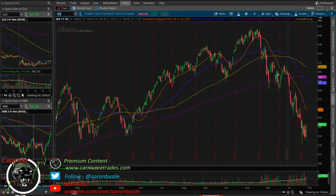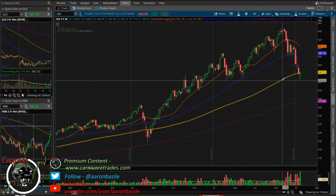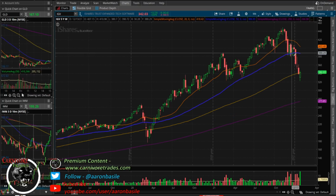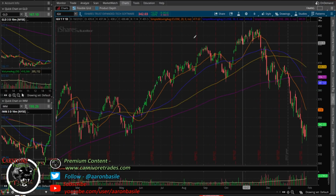Cloud software, VCLOUD, did close green on the week. This has been a laggard in the last couple of weeks here. We talked about this bearish pattern, and we said this was going to go lower. It has, but it did hold the 100-week moving average for the meantime. So we'll give it the upside bias.